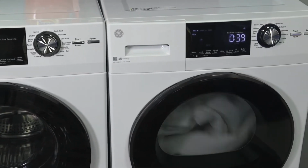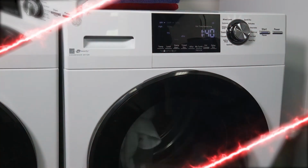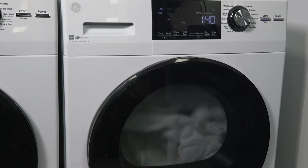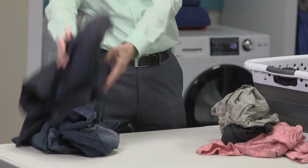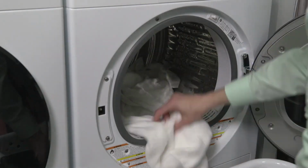While it doesn't boast cutting-edge features or lightning-fast wash times, it does a commendable job at delivering solid cleaning power in a compact footprint. With a 2.4 cubic foot capacity, it's well suited for small households or individuals who don't need to wash large loads at once.